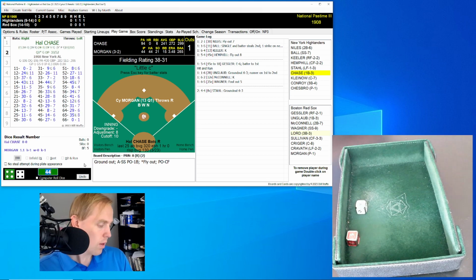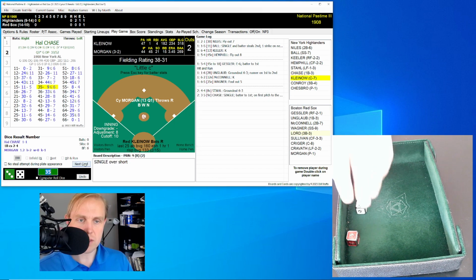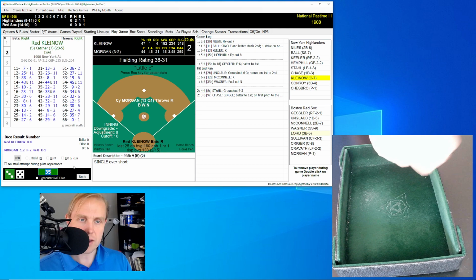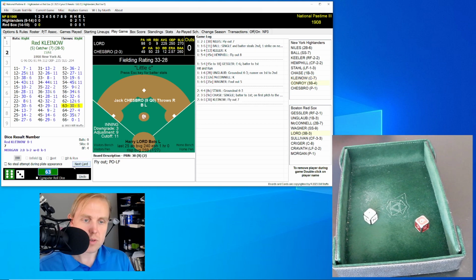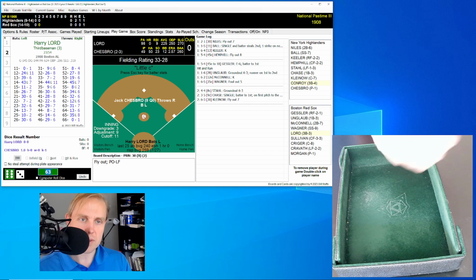Hal Chase now. And Chase rolls a 35 for a 9. That's a single, but then he's caught stealing with the little C. 2 away, just like that. And here's Red Kleinow. Kleinow rolls a 63 for a 30. Fly ball again left field. Kravitz is there, and we go to the bottom of the second inning.